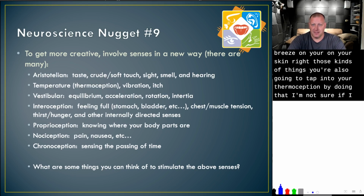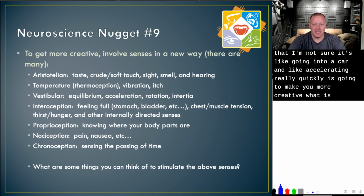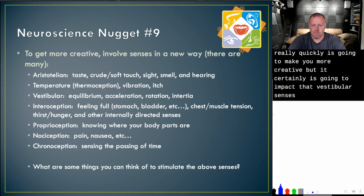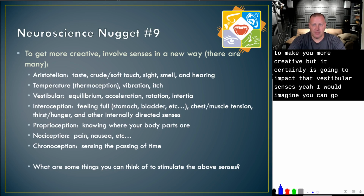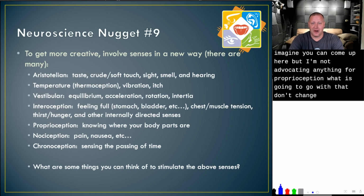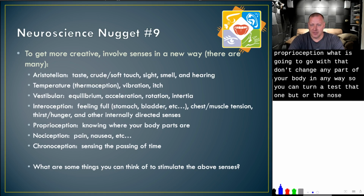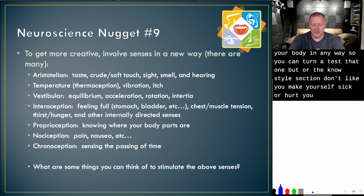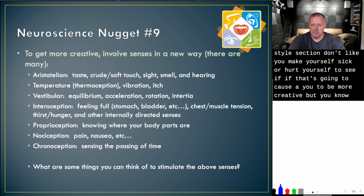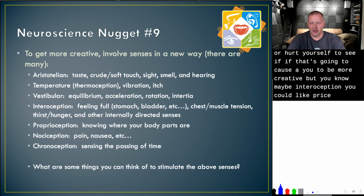I'm not sure if going into a car and accelerating really quickly is going to make you more creative, but it certainly is going to impact your vestibular sense. I would imagine you can come up with the others. I'm not advocating anything for proprioception. Don't change any part of your body in any way to test that one. Or the nociception. Don't make yourself sick or hurt yourself to see if that's going to make you more creative. But maybe interoception, you could try thinking on an empty stomach or something.